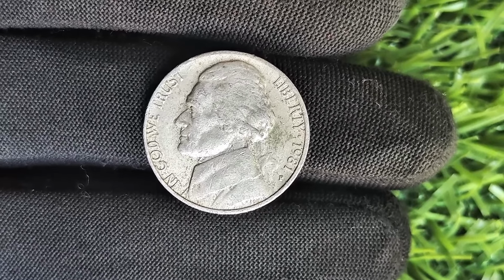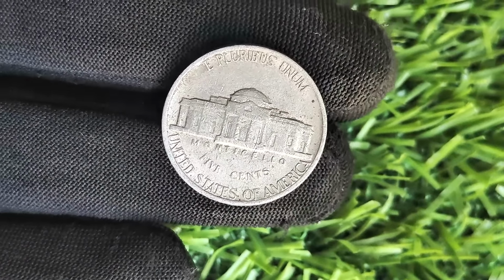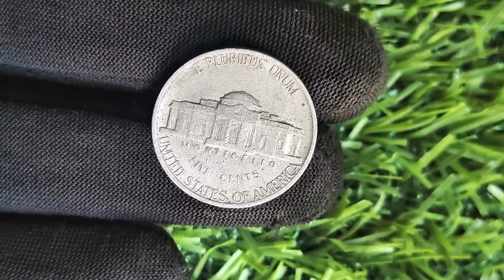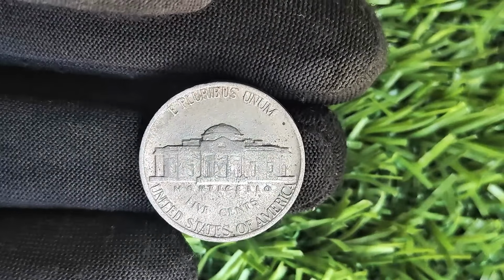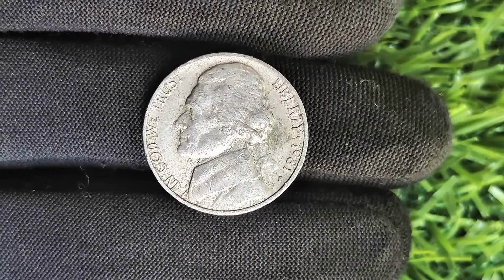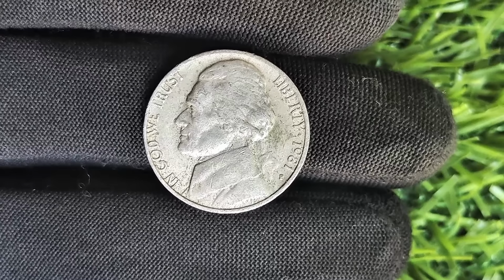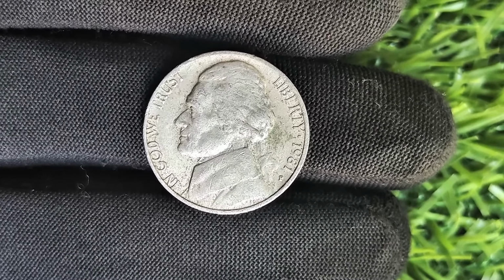Imagine the excitement of selling a coin for thousands, tens of thousands, or even hundreds of thousands. But to get there, you need to know what to look for. You need to be able to spot the differences, understand the nuances of the minting error, and take action before someone else does. And remember, time is ticking. These rare coins are out there, but they're getting harder to find.